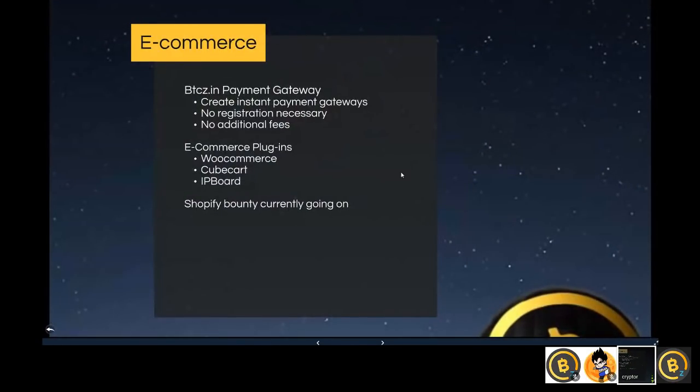All right, so we're going to hop into the e-commerce. As you might have seen over the course of a couple of weeks, we have a new payment gateway. This is by Robert at Discord. You can see him tagged in Discord. What the payment gateway is, it should enable anyone to integrate BitcoinZ as a payment option. The gateway itself has documentation as API for you to communicate with it, and it creates somewhat of an auto invoicing process programmatically. So this is at btcz.in.